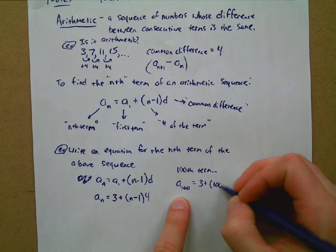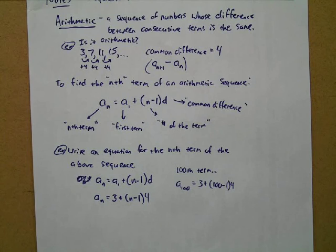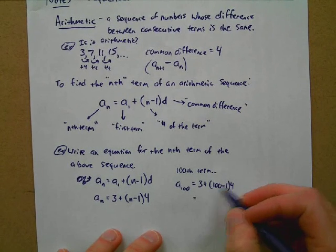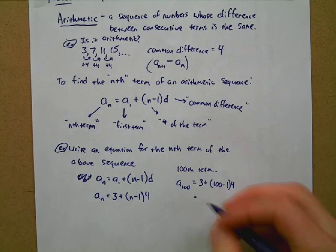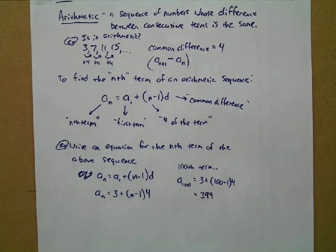And so then 100 minus 1 is 99. 99 times 4 is 396. Plus 3 would be 399. I think I did that right. 400 minus 4, 396 plus 3. Yeah. Right. So that's how you could use that.